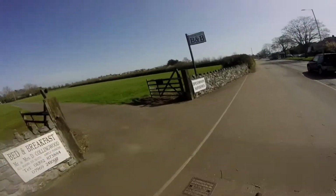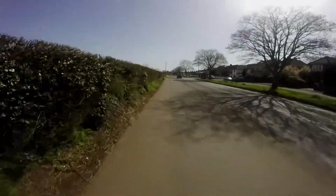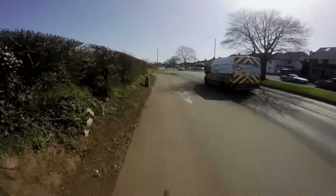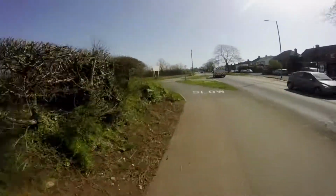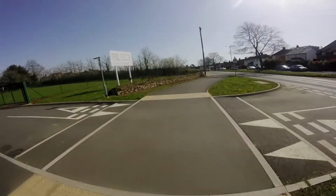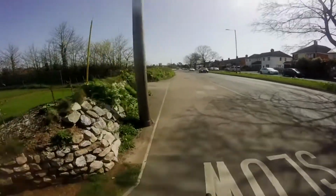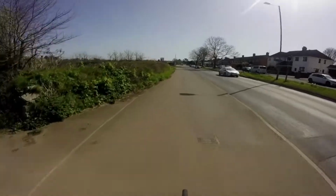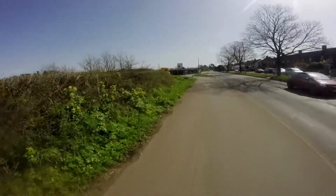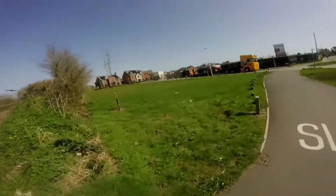A B&B on our left there, which is part of a farm. Obviously, once again, having no guests at the moment due to the current climate. Once again, more houses being built here on the left in a bit. But yeah, there's literally now no gap between Topsham and Exeter with all these houses. You can't really say that you're leaving one place and going to another.